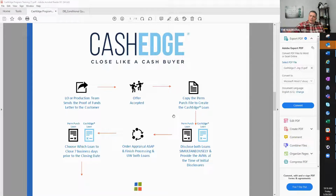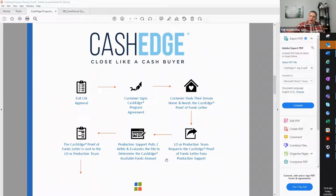So yeah, it will be based off of the two AVMs. What's the automated value, or what's AVM? And what creates that, the AVM? Who creates it? Our production team that's in charge of double checking everything. So we have no control over the AVMs. So if we use this program, we find a house priced at 800,000, and the two AVMs come back at 750, we're dead in the water.